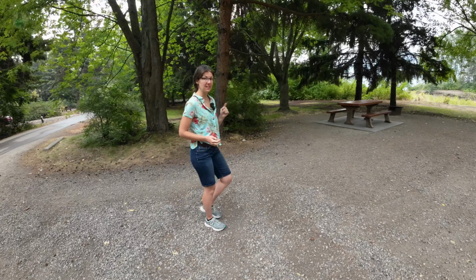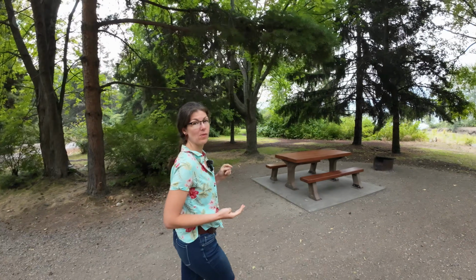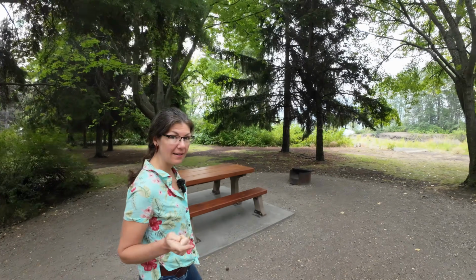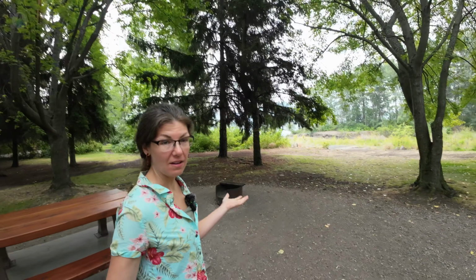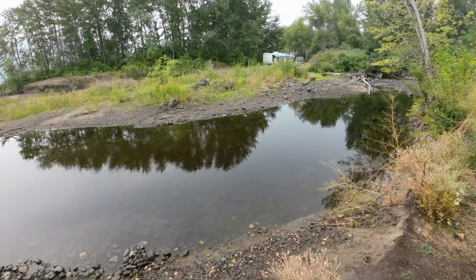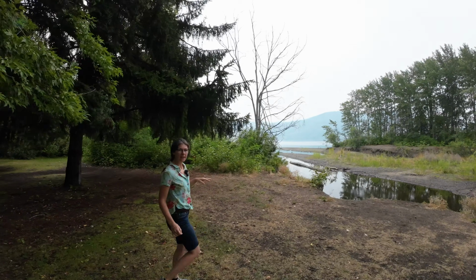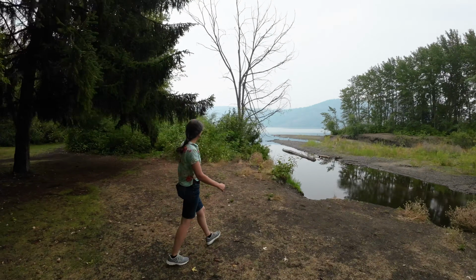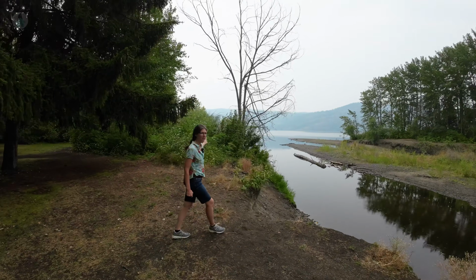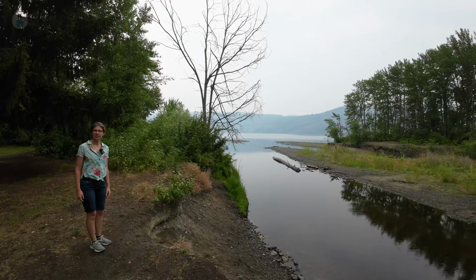Some of our favorite single sites are 23, 25, 27, and 29. And the reason for that is they're a good size, but also they back onto the lagoon where Bear Creek flows into Okanagan Lake. So you get a little bit of extra privacy, a little bit of your own private beach access with the 27 and 29 sites, and it's just cute.